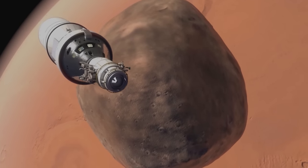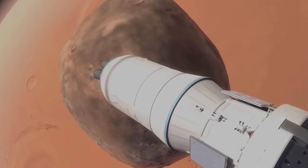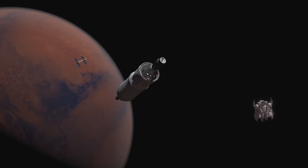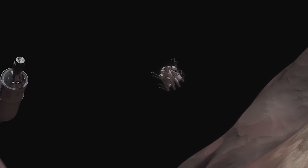Most importantly, we have Orion. It is the command deck with all the avionics, navigation, and communications. Orion makes the spacecraft more reliable and gives the astronauts a safe ride home.